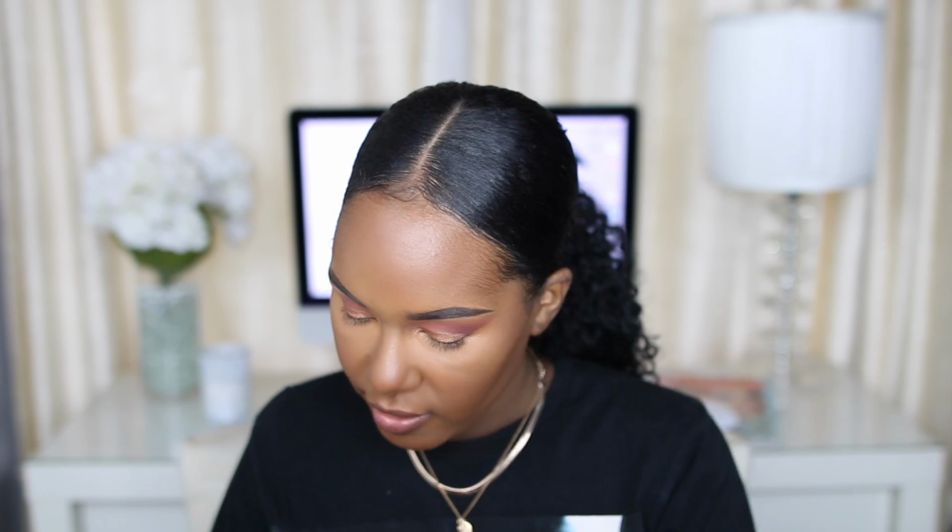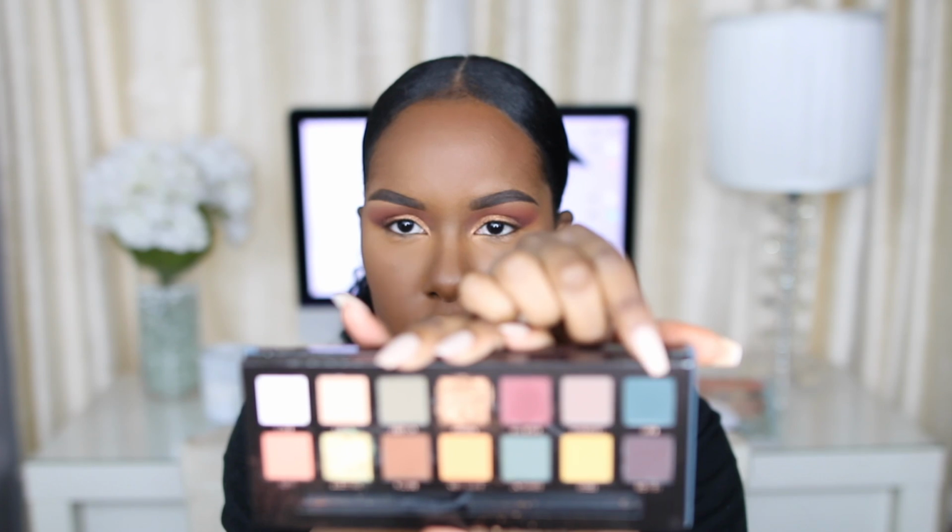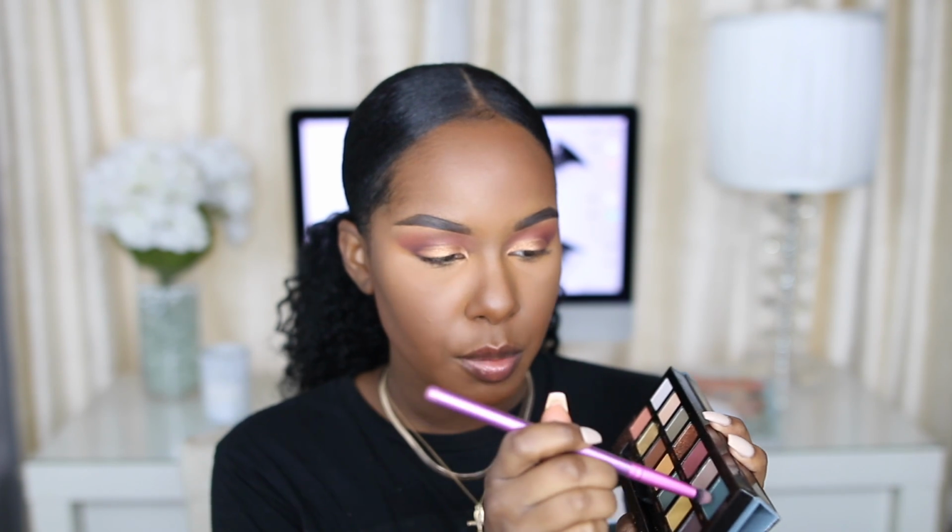I'm going to go in my lower lash line, and I'm going to apply Avis, which is this blue color, this turquoise color right here. I'm going to apply that to my lower lash line because I think it's so pretty. I'm just going to go with a flat brush like this. I could use a taper brush. I'm going to use one on one eye and then the other on the other eye to see which one I like better. Okay, so I'm going to go in with the taper brush first.